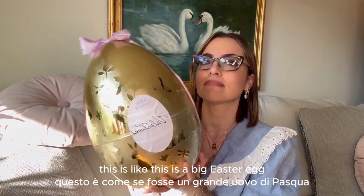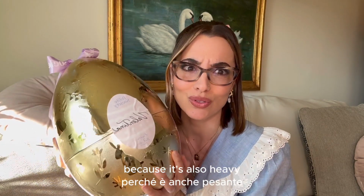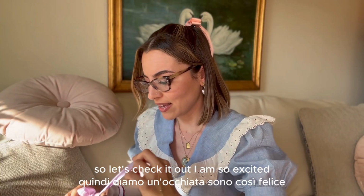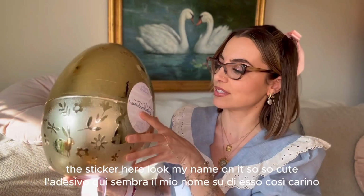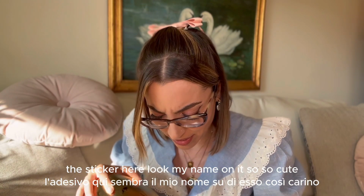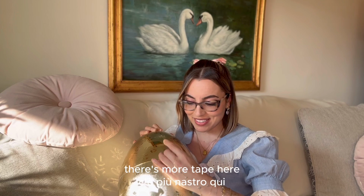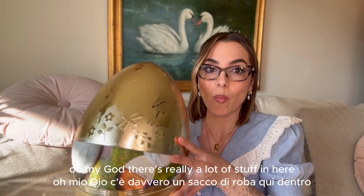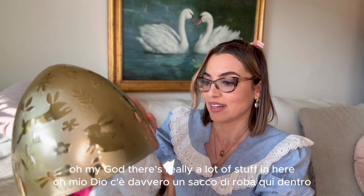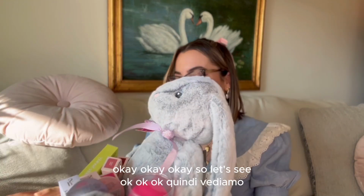This is a big Easter egg, and I'm so excited to know what's inside because it's also heavy. So let's check it out. I am so excited. With the sticker here. Look. My name on it. Oh, so cute. There's more tape here. Oh my god, there's really a lot of stuff in here.